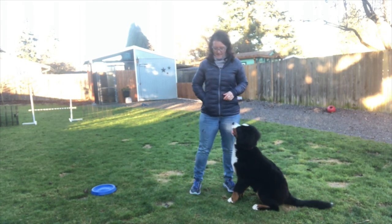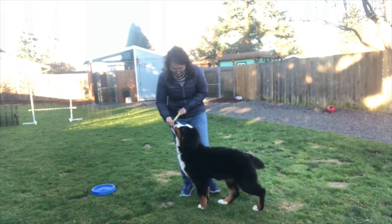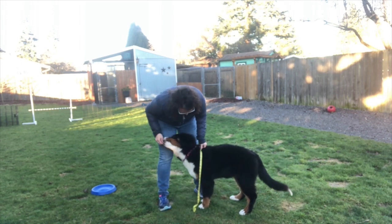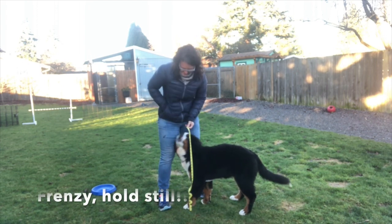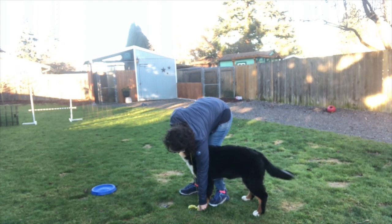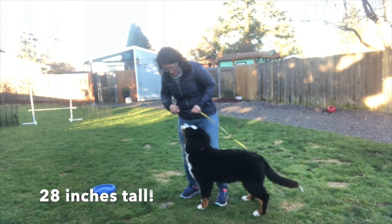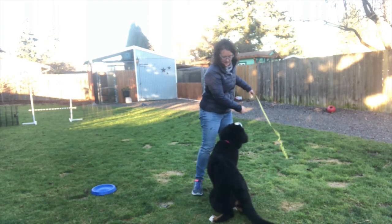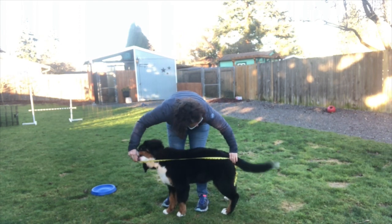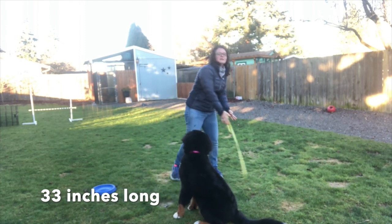So we had a measurement from the top of her head down to the ground. This is the top of her head, that's right. So I'm going to make her stand. She's 28 inches from the top of her head to the ground. Then from the tip of her nose, this one was where I put the food in her mouth and measured her. She's 33 inches long from the tip of her nose to her hip bones.